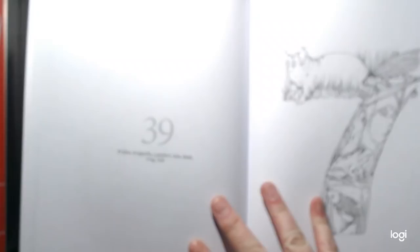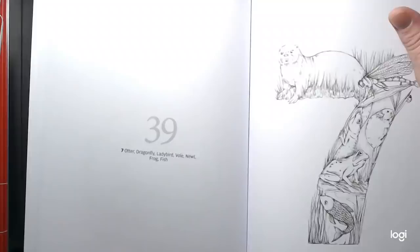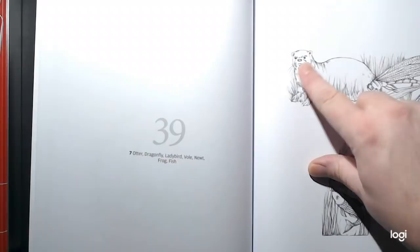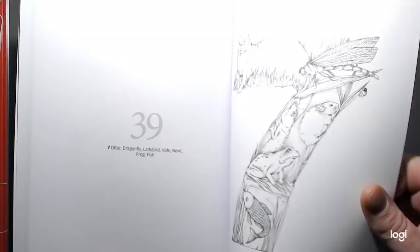and this is my favorite of the numbers. This is number 7. It's got 7 different things here, but it also includes some water, so you can do your shading at the bottom. Then you've got the grass, and you've got this lovely otter, and so on and so on. That will be brilliant coloured, and I think that's the first one I'll start to do when I start on this book. Then we have the 8 with 8 different items in there.